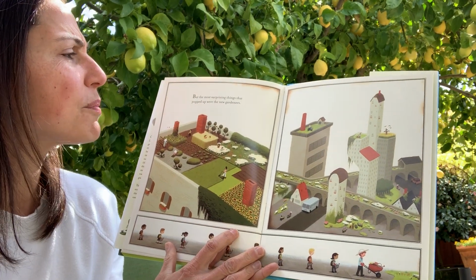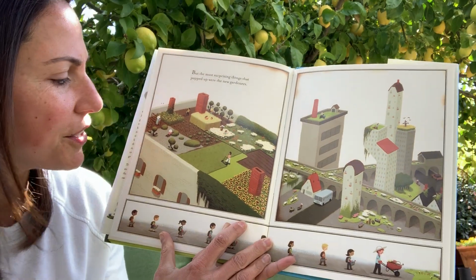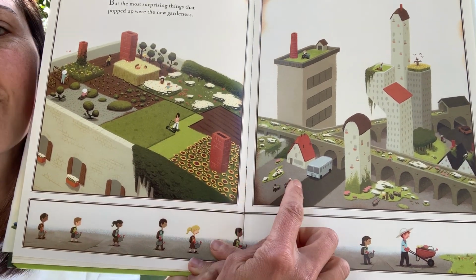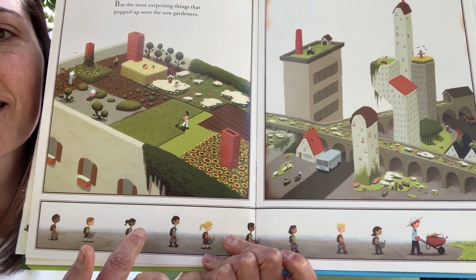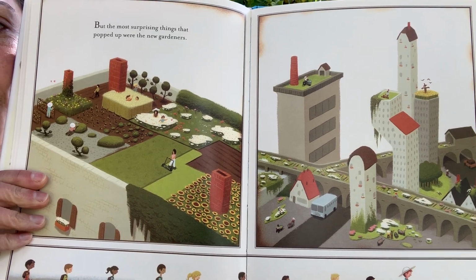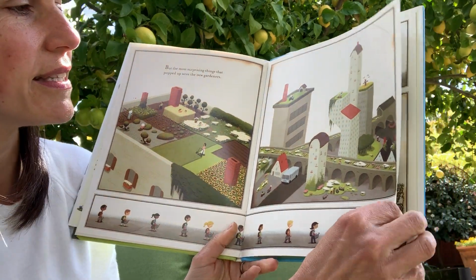But the most surprising things that popped up were the new gardeners. Look on all these rooftops. Everyone is starting to plant gardens just like Liam, and here's all the new gardeners lining up to help. Wow, the setting is really starting to change. I remember in the beginning of the story, we couldn't see anything green growing in this city.